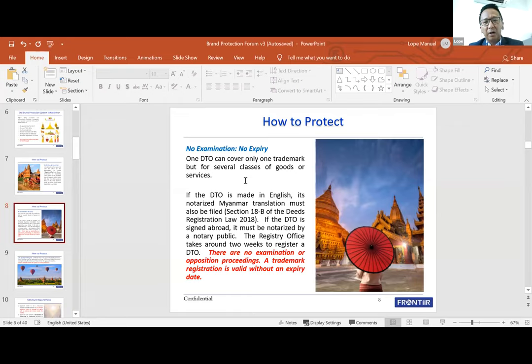So here, your fees are actually based on your trademark and not on the number of classes that you want to protect. If the declaration of ownership is in English, it has to be notarized in the local language or in Myanmar translation. The Myanmar translation should be notarized. If the declaration of ownership is signed abroad, it must be notarized by a notary public also.